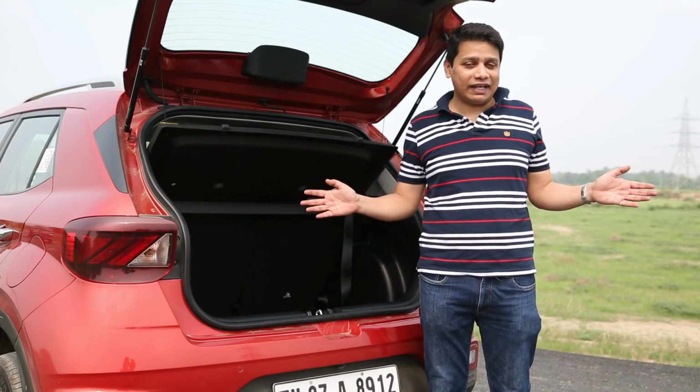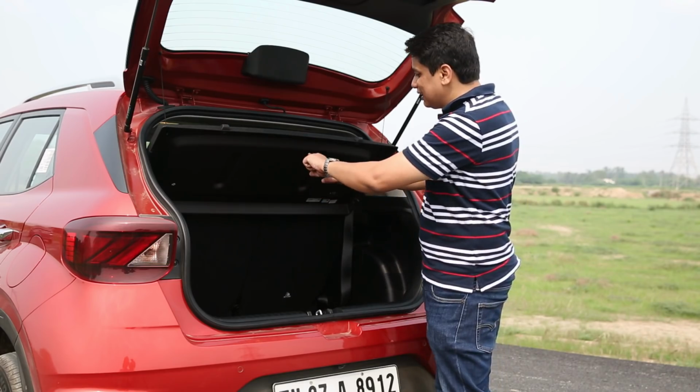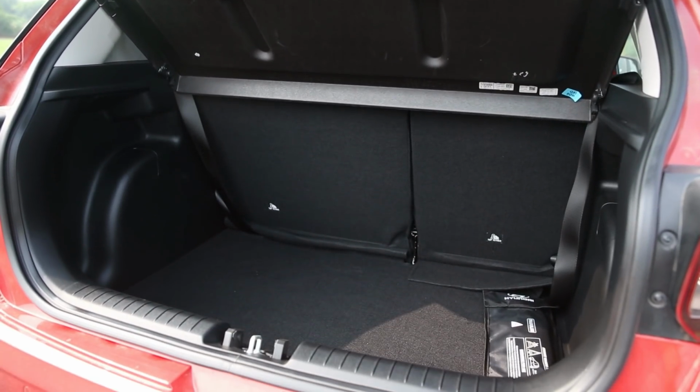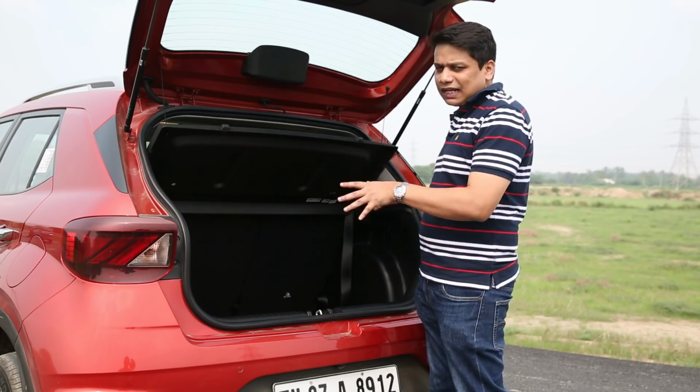Well, so the boot of any car is important, and in the case of the Venue, it's a very nice and square shape, as you can see. There's absolutely no suspension intrusion, and there's a bit of a sill, but you can forgive it because it is a well-shaped boot. Now, if my mother-in-law had to give it a score, she'd give it a strong score of 9 out of 10. It really is that good.